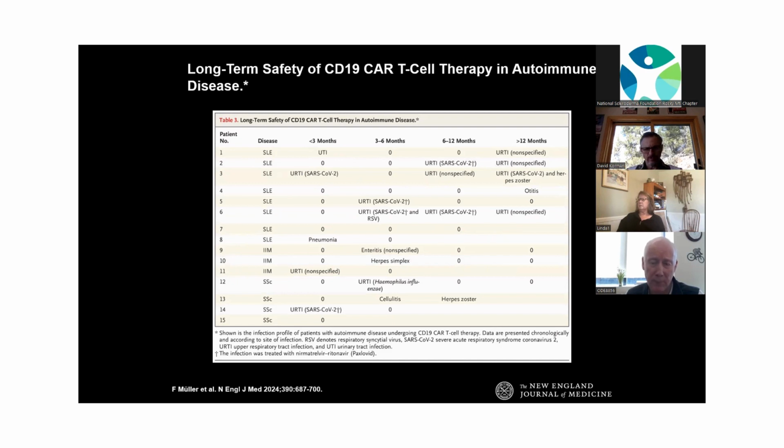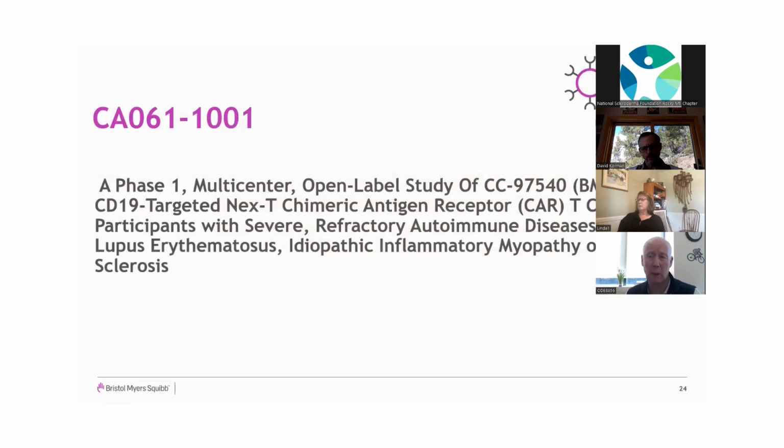And these are effects. So a URTI is upper respiratory tract infection. You can see, you know, some of these are related to COVID, because these studies were done when there was a pandemic going on with COVID, and the patients actually seemed to tolerate those fine. And then you can see other causes of URTI, flu, respiratory syncytial virus, et cetera. So really very minimal long-term complications. So I think that overall, the initial study here looks very promising.